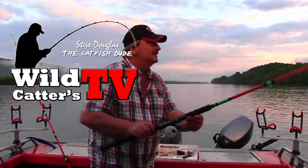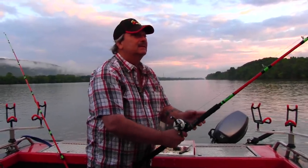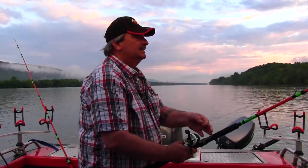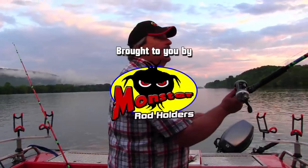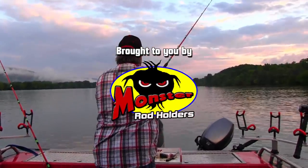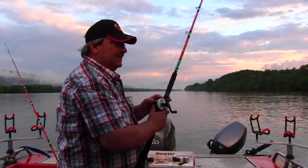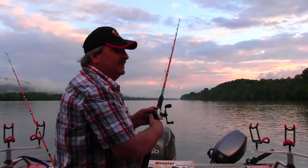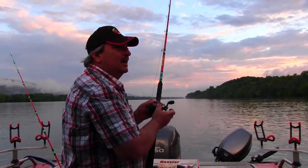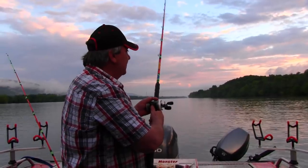Alright guys, I'm back. We are going to attempt to do a little bit of night fishing this evening and see if we can't land some nice flatheads. I found me a nice little hole that's got some fish in it, and we're going to set up on them with the anchor. We've got a little bit of current. But after it gets dark, I'm going to try to get up real shallow on the banks and see what we can come up with.